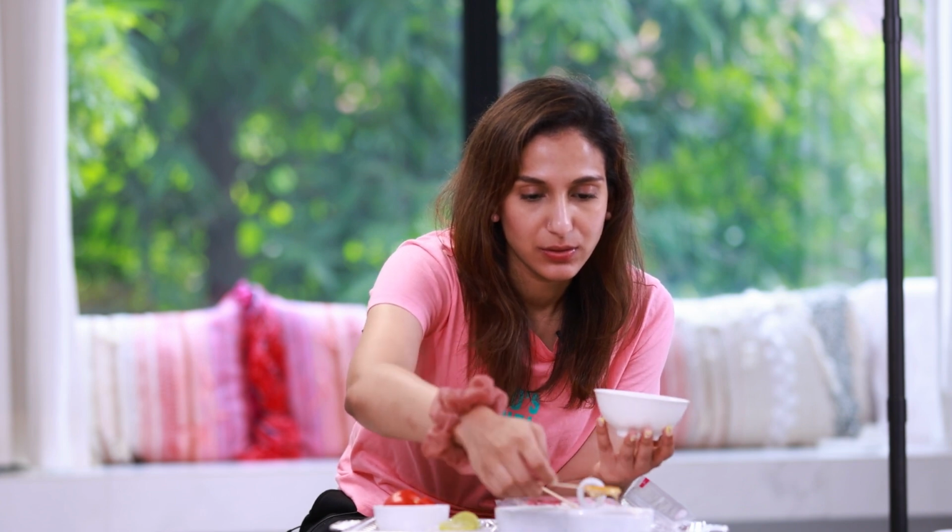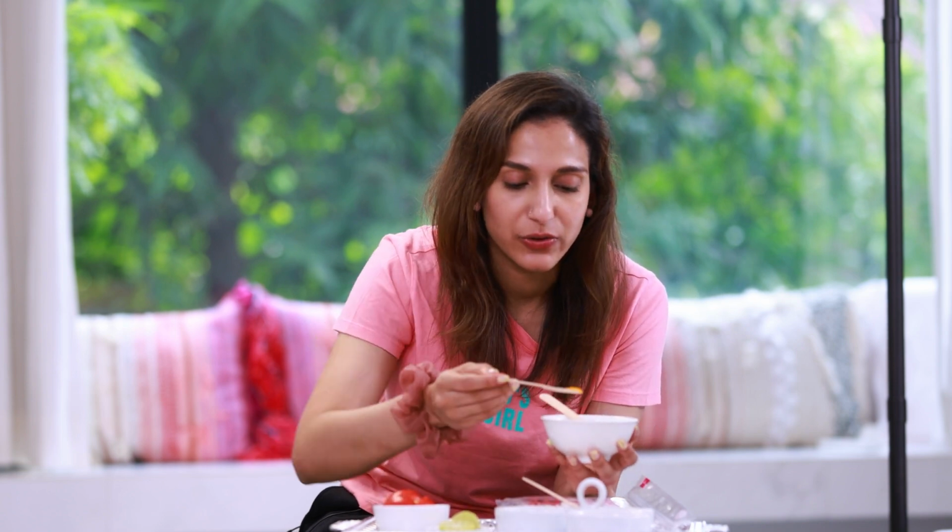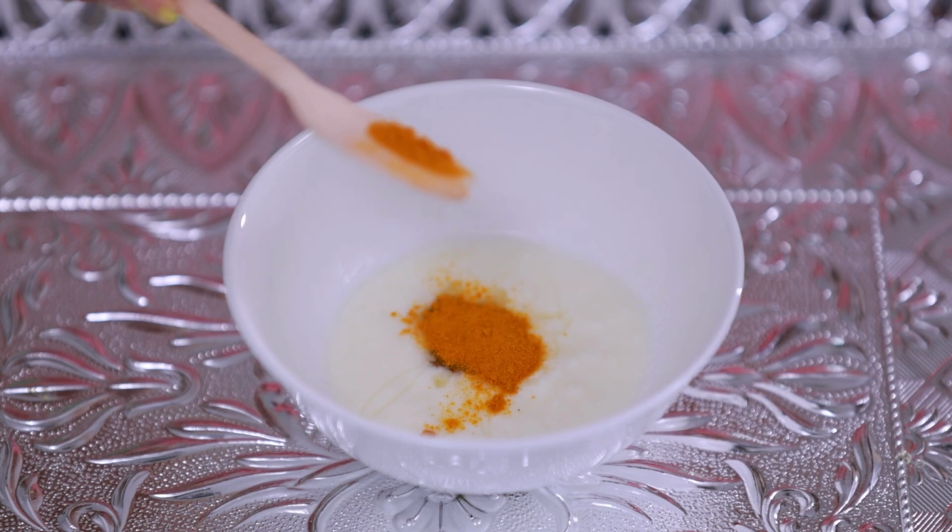And then I'm going to take 1 teaspoon of honey. Make sure not to let it drip everywhere. And then I'm going to go for half a teaspoon of turmeric, or even a little less, just about half a teaspoon of turmeric. We don't want to do too much, so we don't want too much of a yellow hue. So I'm just putting that in.